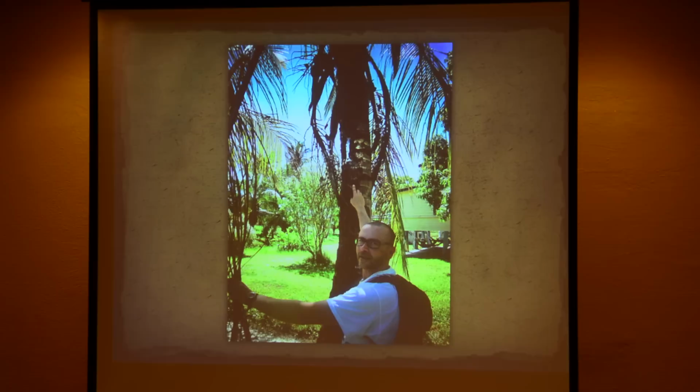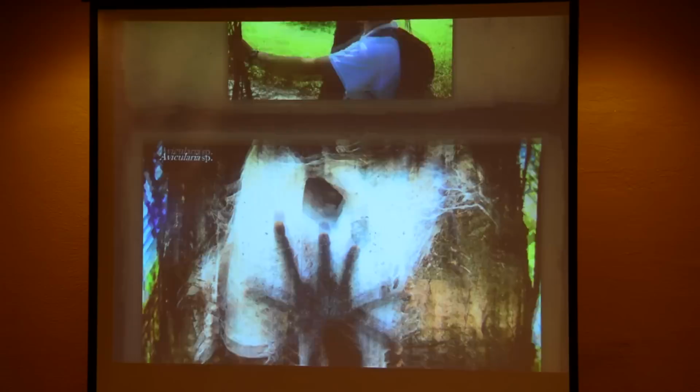Nice thing about traveling with Andrew is he enjoys a good glass of whiskey and a cigar as much as I do, so breaks are common. But we started walking around, and not only was that behavior common, these silk tubes were very common. And it was hot, it was humid, but we could not get enough of just going from tree to tree to tree and playing with Avicularia.